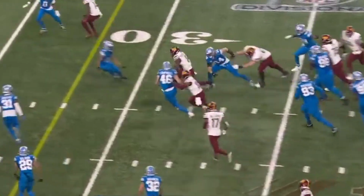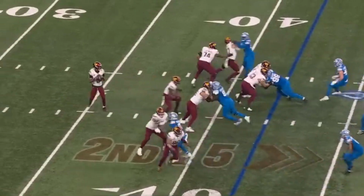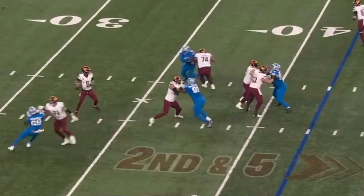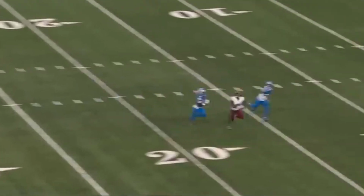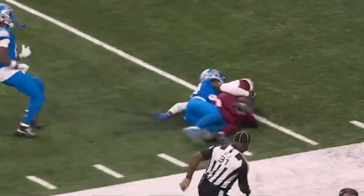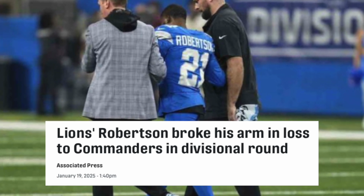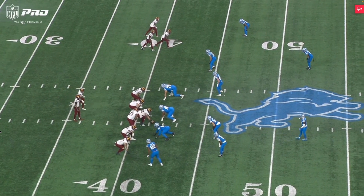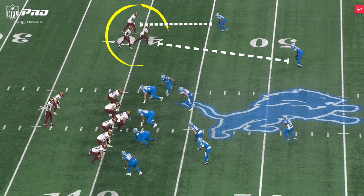But what I found most interesting in this game was how the Commanders adjusted in the second half to continue moving the ball. They relied more on Daniels to win them the game. As we all know, the Lions have suffered way too many injuries this year, and to be honest, that didn't stop in this game, as cornerback Amit Robertson was helped off the field very early in the game. The Commanders correctly adjusted by forcing the Lions to put as many corners on the field as possible so they could attack their weak secondary.